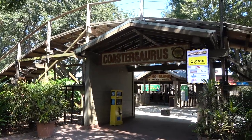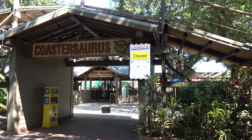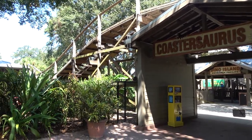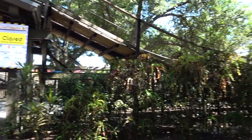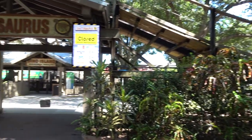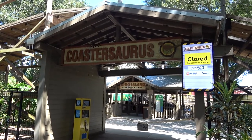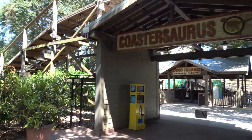All right, as you guys can see here, this is the entrance to Coastersaurus. Like I said, it is closed for annual maintenance. Kind of a bum, but that's okay. It looks like a really cool coaster. Definitely a kiddie coaster. I believe it's a GCI. They do have Millennium Flyers on this, so I'm going to assume that's what this coaster is. So pretty darn cool, but not open today, so I can't really comment on it, but I know my dad said it was a good ride, so pretty cool. Anyways, just wanted to make sure I showed you the entrance of it.